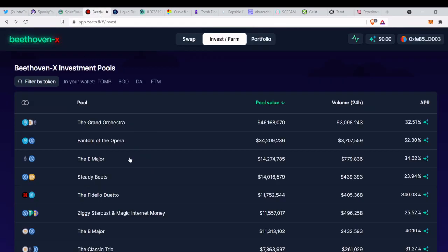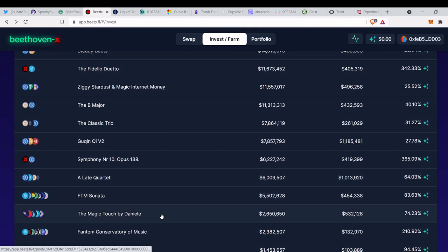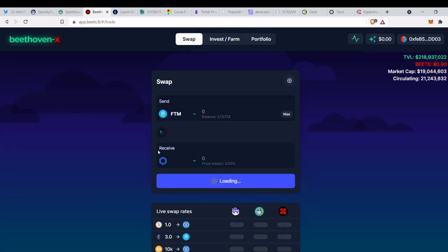And in Beethoven X, the pools are not generally 50-50 pools, but they're different pools. For example, if we go to the Magic Touch by Daniele pool, you can see you put 15% FTM, 30% SPELL, 50% MEME, etc. You will be exposed to all of the tokens in this pool, and it will automatically route the best token swap for you if you want to swap tokens in here. So you can use Beethoven X as well.